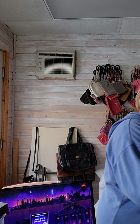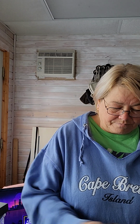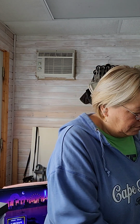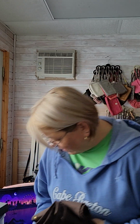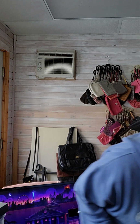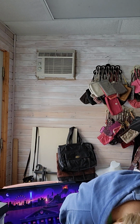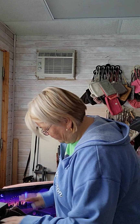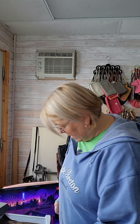Oh, what is this? Oh, these are dust bags. What brand are they? Oh, Kate Spade dust bags. I don't come across Kate Spade bags very much at all. I've got a drawer for dust bags. Here it is. I'm trying to get very organized.